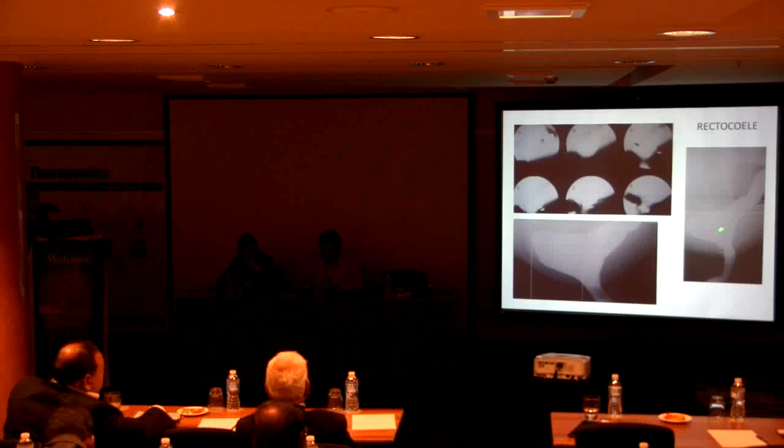So when we do an evacuatory proctogram, this pocket that develops towards the vagina is what is called a rectocele. And as you can see, a lot of contrast is going there. The same thing happens to stools. And so sometimes they have to digitate to empty it, or despite that, they may not empty and are left with symptoms of incomplete emptying.